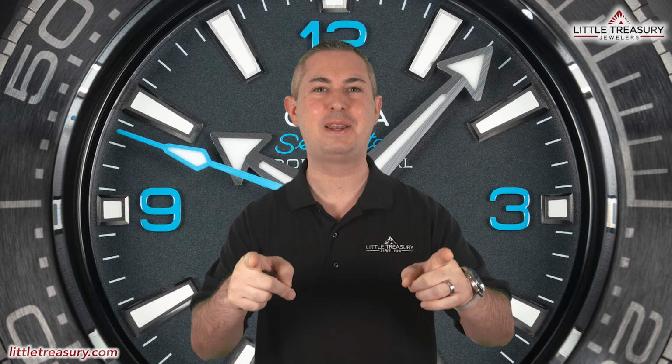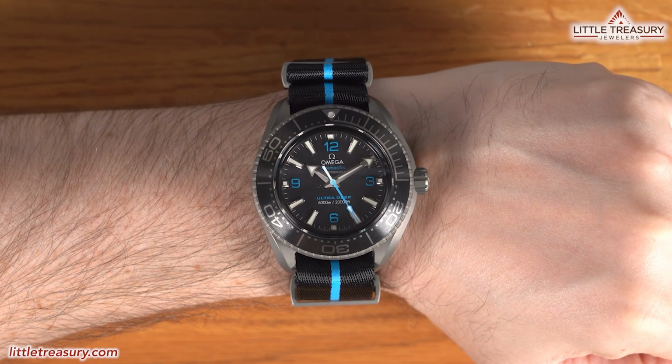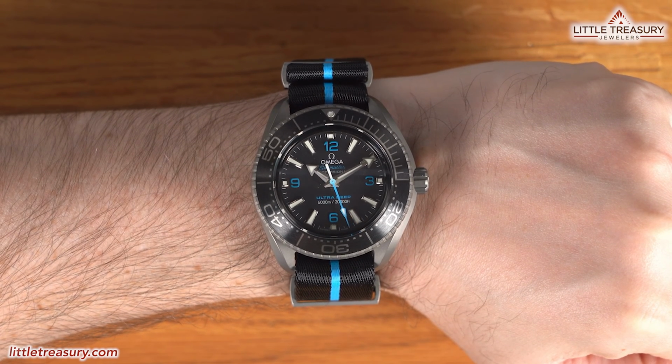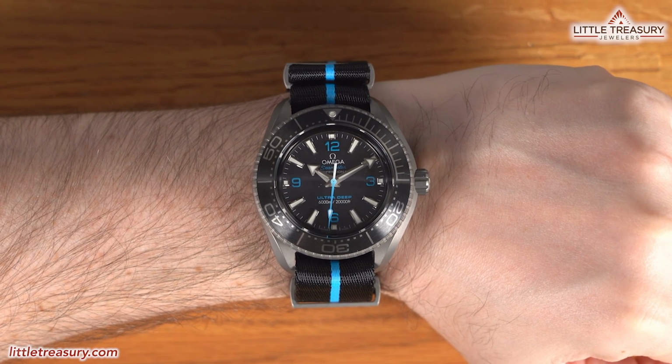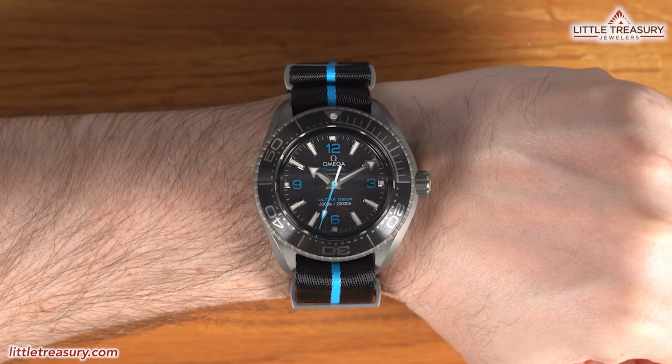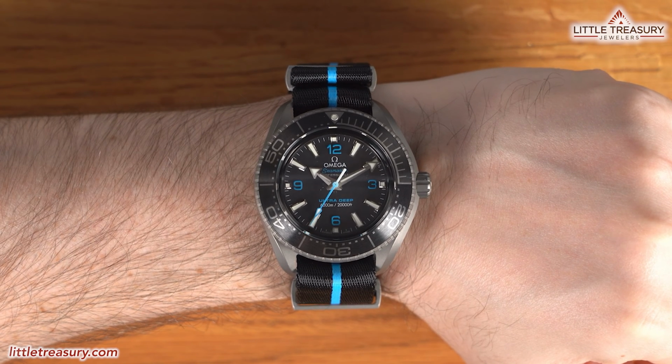Now for my personal opinion. This watch is just a beast of a watch. It is so cool and I love the colors, but this one in particular will be divisive, because it has things going for it, and it has things going against it.